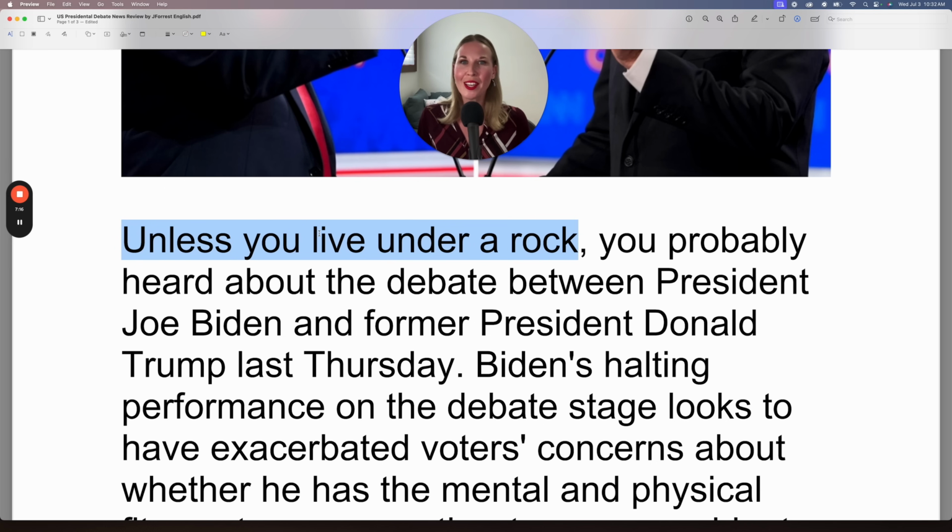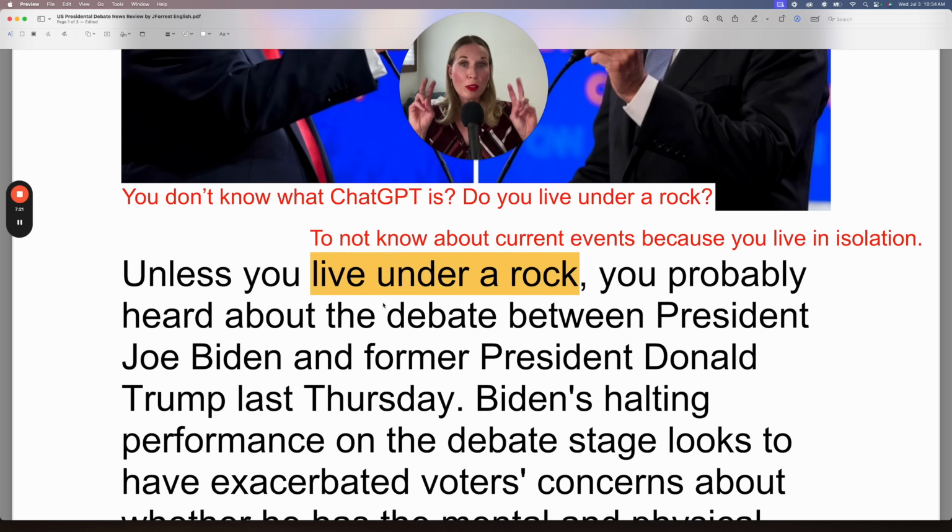This is a funny idiom that native speakers use quite frequently. If you live under a rock, it means you don't know about current events because you live in isolation under a rock. So you're not exposed to the outside world. This is used in more of a joking way or a sarcastic way.